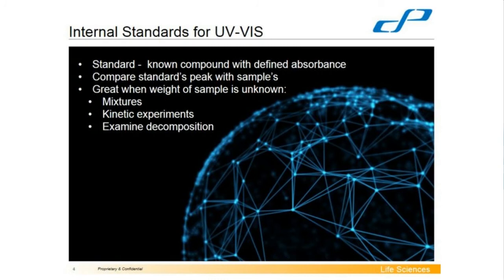Now, of course, if you're doing a simple UV experiment, you might take a solid compound, weigh it exactly, and then dissolve it in a known volume in a cuvette, so you know how much material you have. But if you have a decomposition that's occurred with your compound over time and you want to see how much is left, or if you're doing a kinetic experiment, you might have the molecule mixed in solution with a protein, and you want to measure how much that protein is converting a substrate to a metabolite, or you're looking for inhibition of a compound that doesn't absorb when it's bound, this is a great tool that you can use.